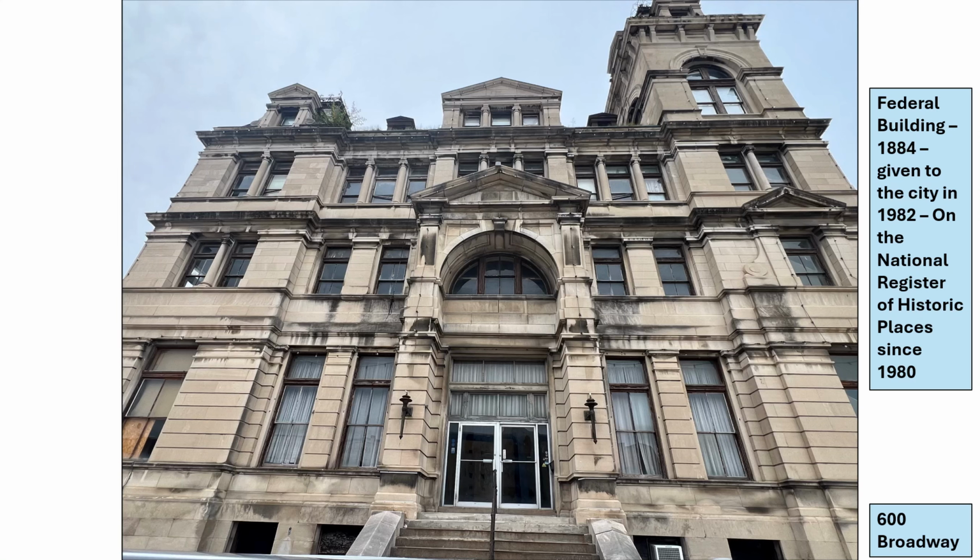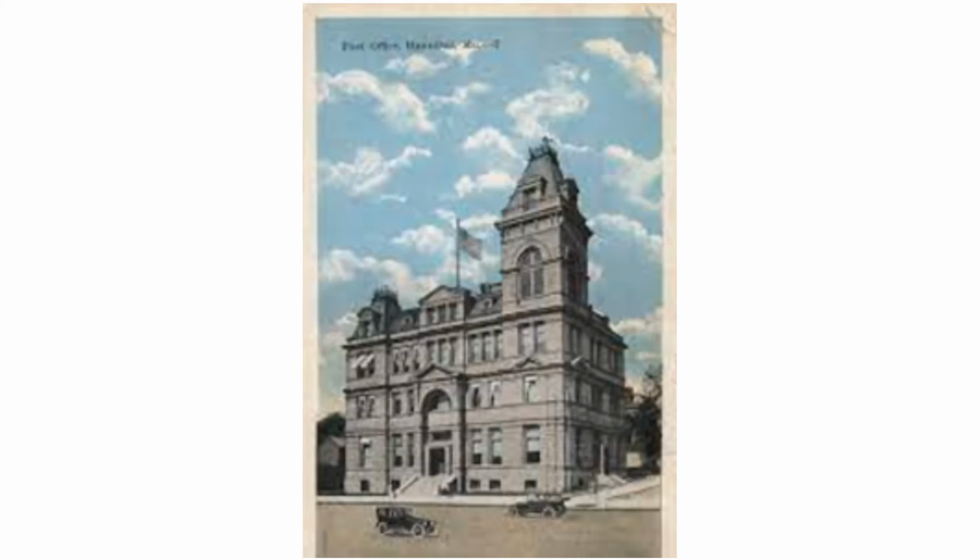And I read they tried different usages of it, like a restaurant and such, but now it appears to be completely vacant. It's on the National Register of Historic Places, so hopefully this building can be preserved and brought back to life. It's at 600 Broadway, and this is what it looked like back in the day.